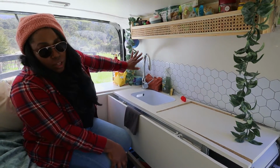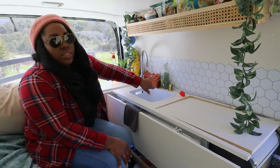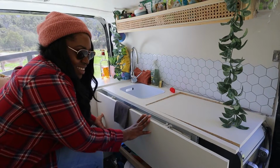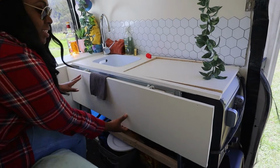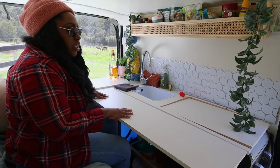So again, we have lots of storage here, so we keep some snacks. We have our little plant here, dish towels, stuff to wash the dishes, and then we just used this for the first time this morning. We honestly hadn't needed to use it because we have so much counter space, but this is a little pop-up counter. So you can eat off of it, you can work off of it. It's just extra additional space.